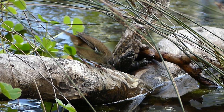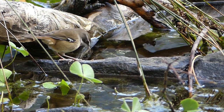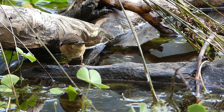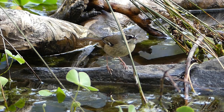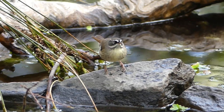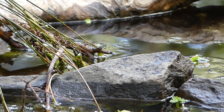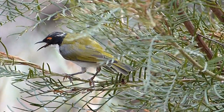Here's a white-browed scrubwren, giving us a good look for once instead of scolding us harshly from dense understory. There are many subspecies in southern Australia. The farther west you go, the more streaks there are on the underbelly. This is an adult male with a long, thick white brow and black face mask. The female is paler, without the contrast in facial features.